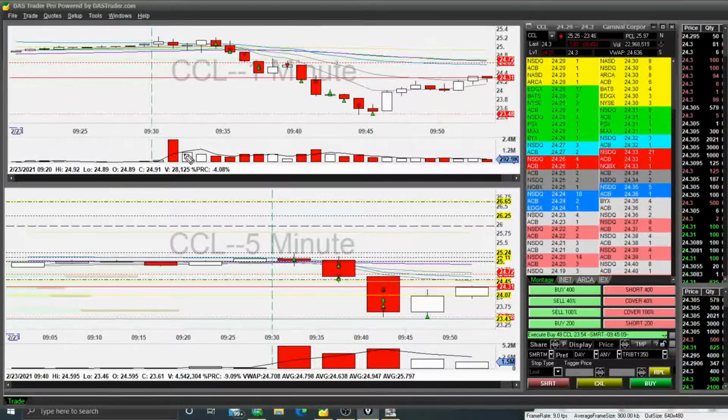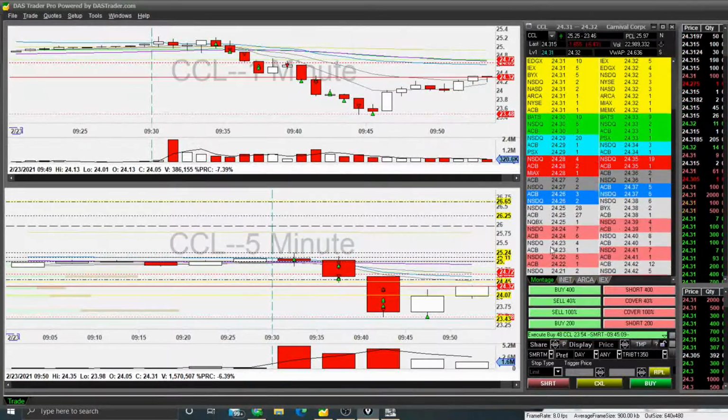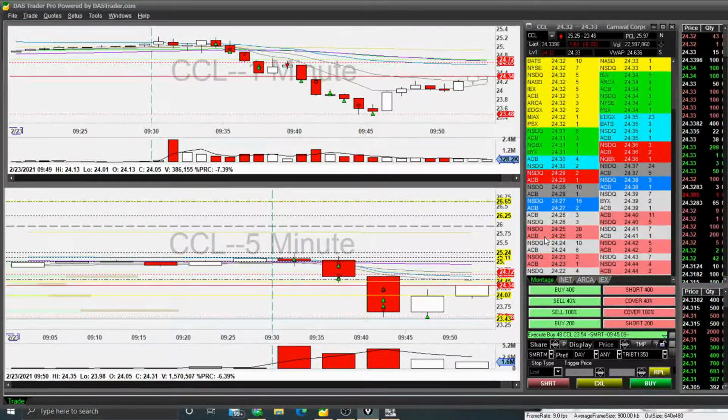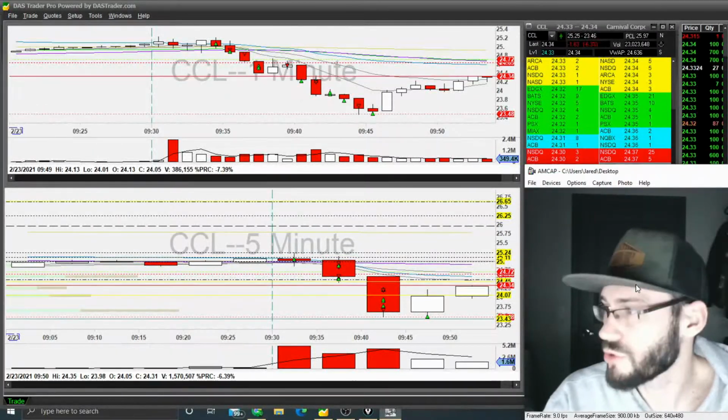Hopefully you guys caught some opportunities as well. The market today, at least so far, it's still super early in the day, is in the middle of a pretty big sell-off. So there were a lot of opportunities primarily to the short side.